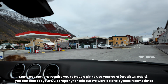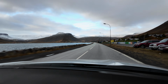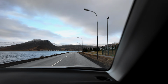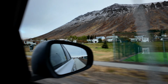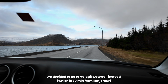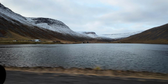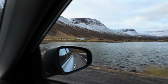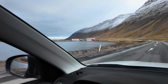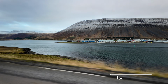We're refueling. Stay tuned. Okay, we're leaving Ísafjörður. It is beautiful here. The sun is peeking out. We're gonna drive 50 minutes to Valagil waterfall. This is right outside of Ísafjörður. You can see a town here, turn left. And then here's a humongous mountain. And then here's the town to the left. We're leaving. Bye-bye. This is kind of the airport, but that's back there.